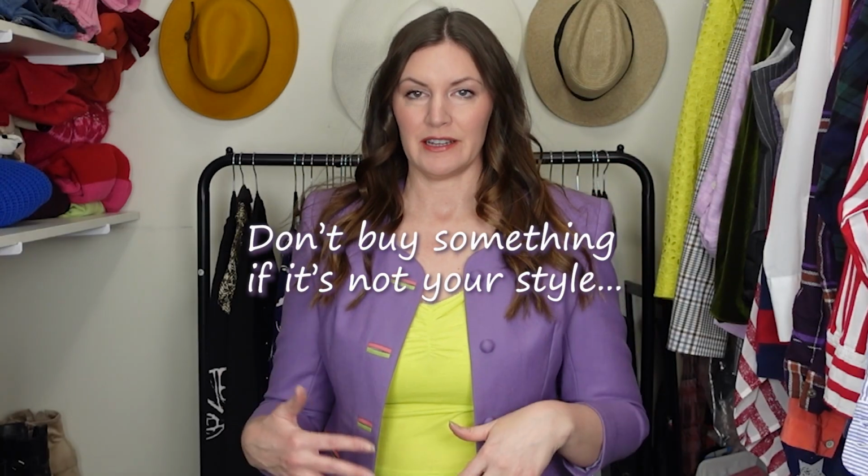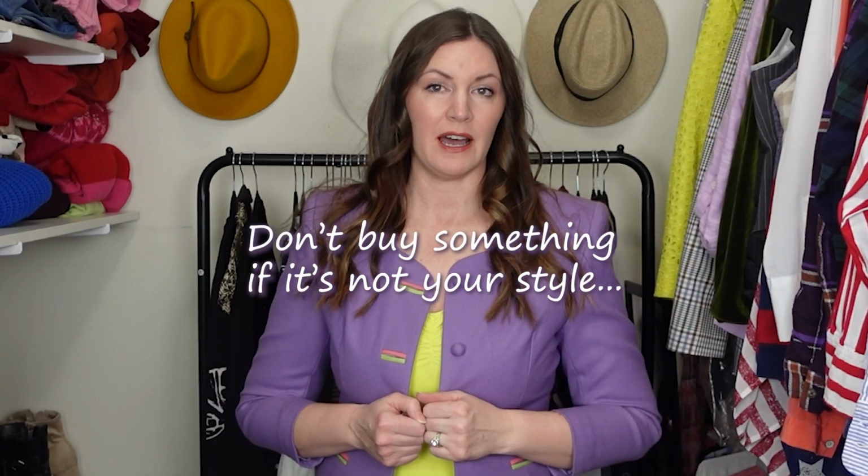I'm gonna have a tip to go along with each of these regrets. And this is gonna go into the category of consider your own personal style when you buy something. I love blazers. I loved the color, but it just didn't tick some of my boxes. The sleeve length is weird. Like I said, it's more of an 80s look. I prefer more of a 70s look. It wasn't really in keeping with my personal style.